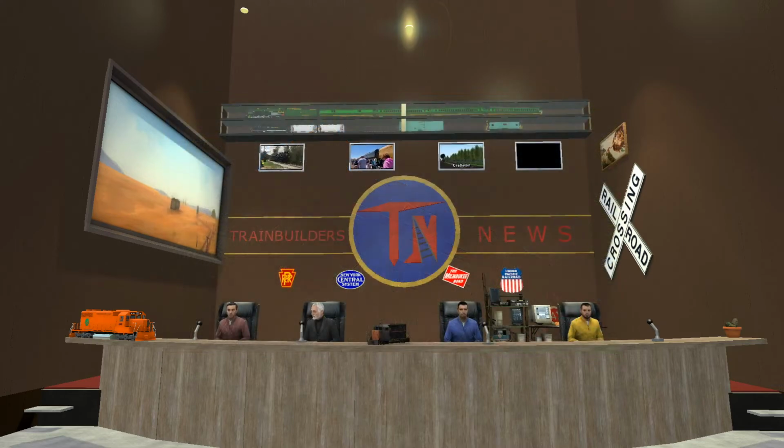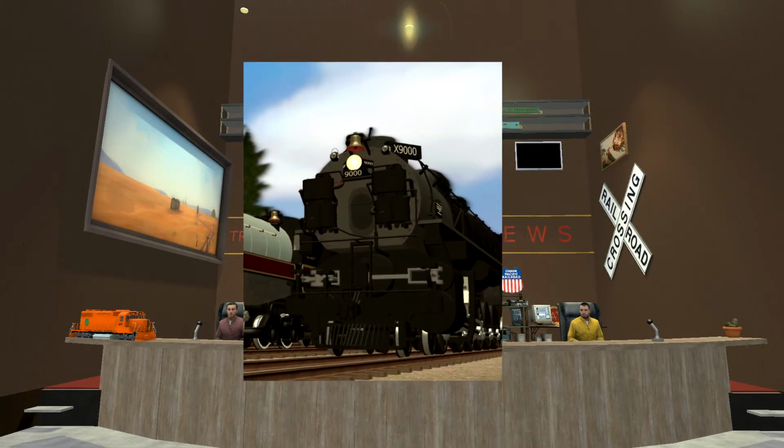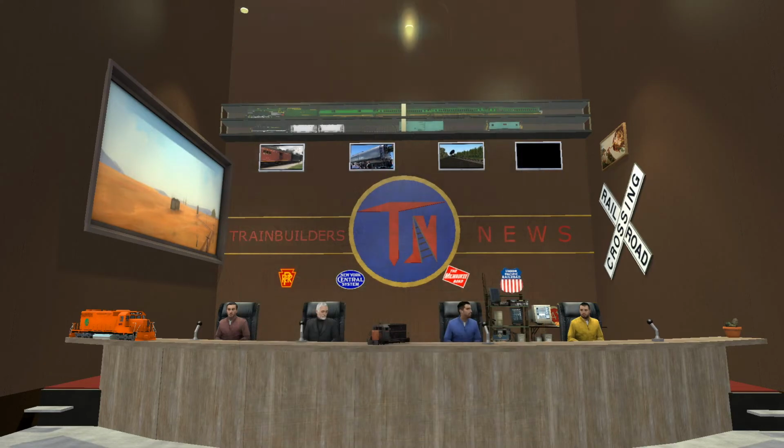And then Blackjack just finished doing a UP 9000 class, which I'm amazed he got that thing to go around curves properly. Yeah, you should see that thing going around curves. It is literally Overhang moments. Yes, overhang, very much. Overhang.exe. It's not even articulated, it's got an overhang.